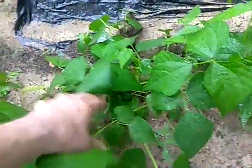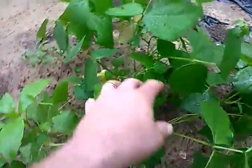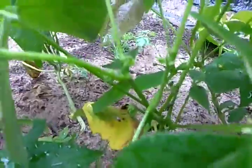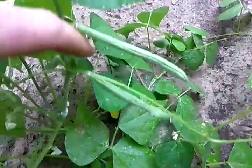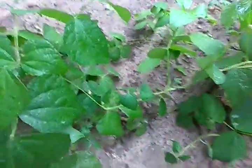If you'll look here at my beans, let me see if I can find something growing. Oh, there's a bunch of beans coming out right there. I see something growing. There's where a bunch of beans. See the flowers? Where there's flowers. There we go. Look at them beans. Yep, got a bunch of beans coming up.